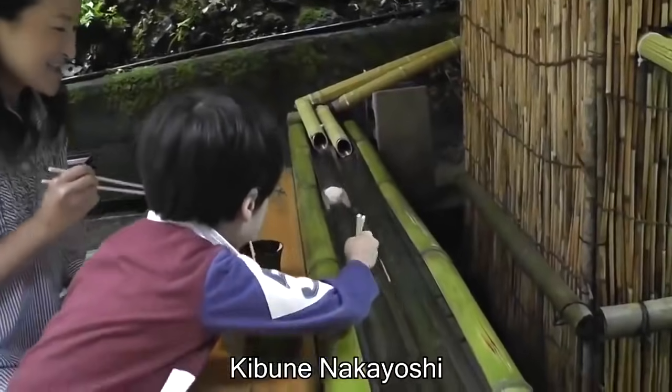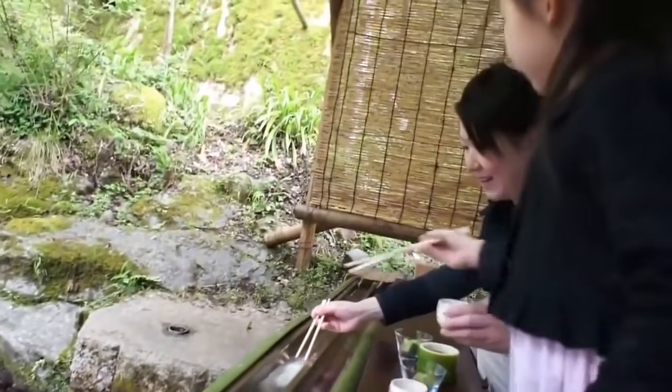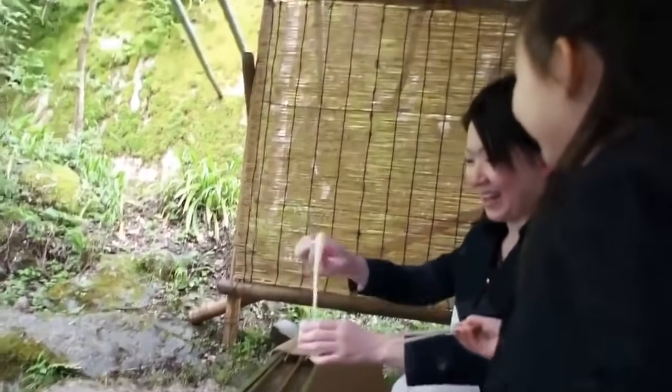There's a restaurant in Japan that sends you noodles through a series of bamboo tubes. You're not supposed to take all the noodles, so people further down the line can have some too.